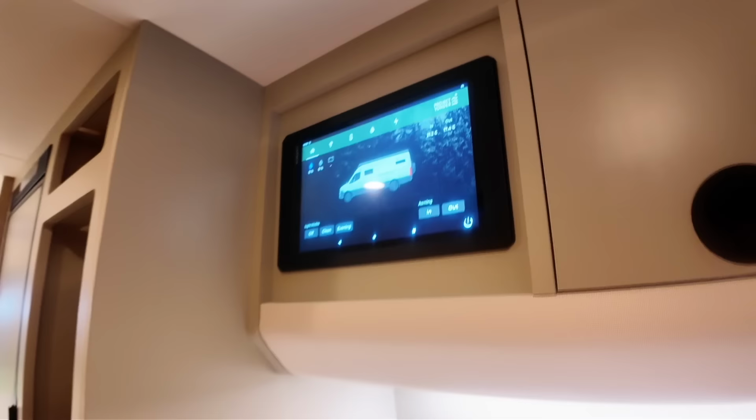Your fridge is further back here. You've even got a coffee machine fitted in this. The quality is exceptional. Another pull-out step, that's pretty cool.